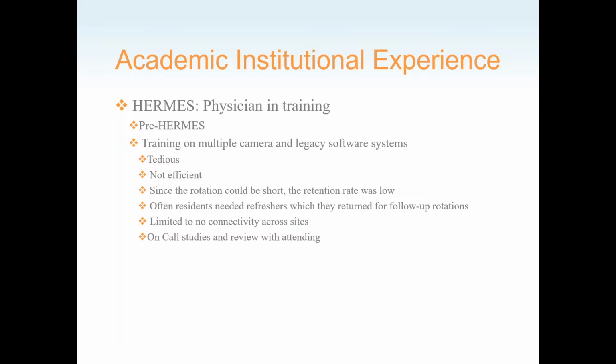Review with attending at that time was not possible for general nuclear medicine studies, since the attendings were remote and they did not have access to these studies. So if there was a study which needed attending input, they would physically have to come in on site at one of the hospitals.